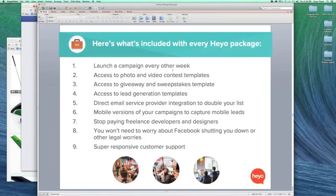So here's what's included with every Heyo package. You have the ability to launch one of these campaigns every other week. You have access to photo and video contest templates, as I briefly showed you. You have access to the giveaway and sweepstakes templates. You have access to other additional lead generation templates to collect more email leads. There's a direct email service provider integration to help double your lists. As you saw, there are mobile versions of your campaigns already built, so you don't have to go hire somebody else to help with that. You can stop paying the freelance developers and designers for all of your campaign needs, because you saw how easy this was.